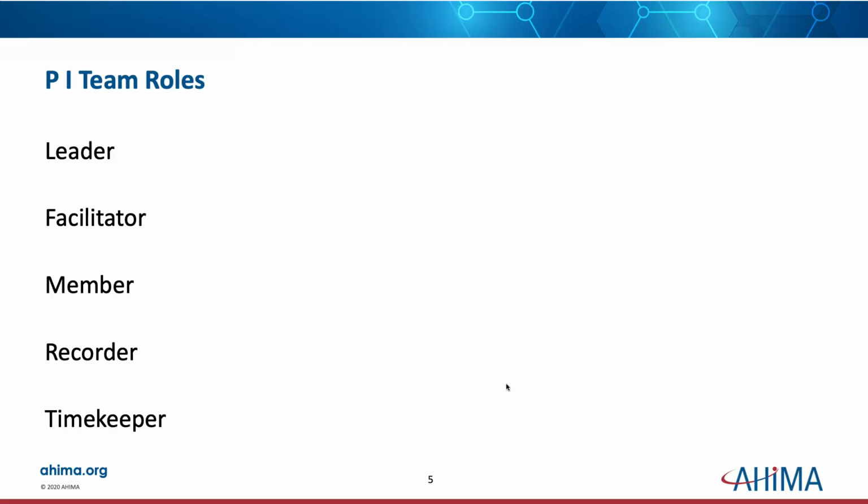But once you have enough people trained in your organization or enough who have gone through that process, you really probably don't need a facilitator. And it just really depends on what kind of process improvement you're doing. Members, yes, why have a leader without a member? You need multiple members, and they need to be well representative of everyone that's involved.